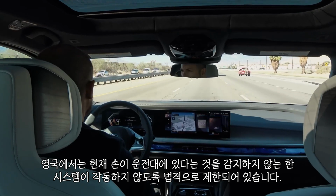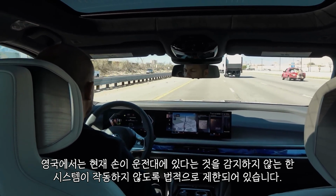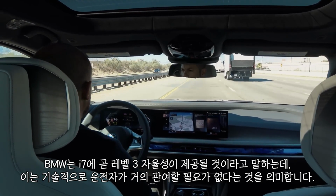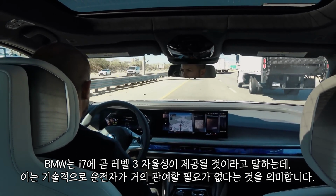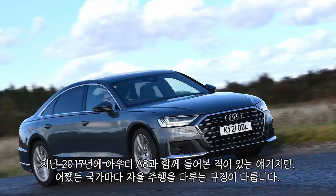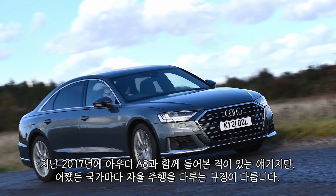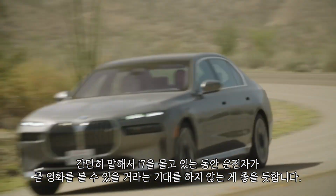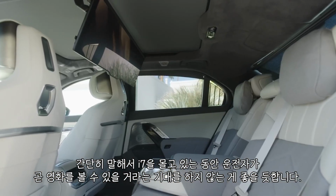In the UK though, current legislation means the system won't work unless it senses your hands are on the wheel. Now, BMW says the i7 will soon be offered with level 3 autonomy, which means the driver technically doesn't need to be involved at all. Although we have heard this before with the Audi A8 back in 2017, and different countries have different regulations covering autonomous driving anyway. In short, don't get your hopes up that you'll be able to watch a film while your i7 is doing all of the driving anytime soon.